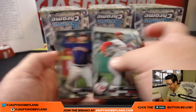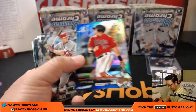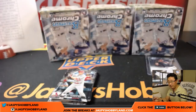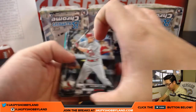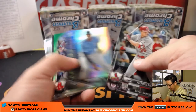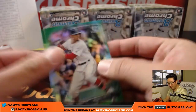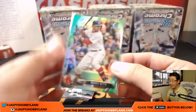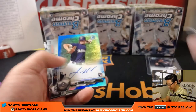There's Dylan Tate. There is Austin Hayes again, blue chrome. Nice parallel out of 150 for the O's. Jason Bridges. We'll top load all of those at the end of the break. We got Mookie Betts for the Red Sox. Nice. 32 out of 99. Mookie Betts. Joe P. Different Joe P. We have two Joe P's now.